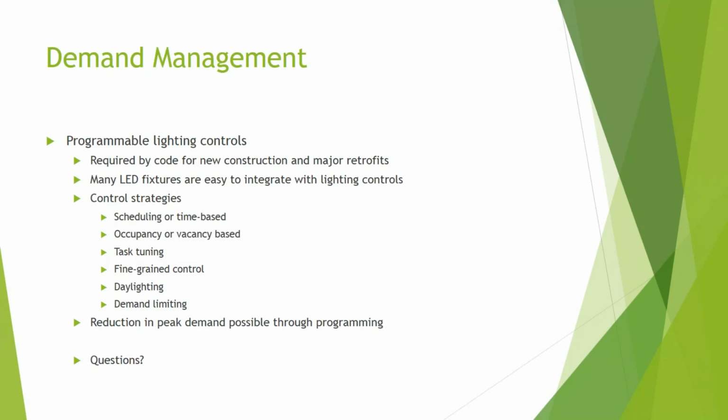Perfect. So, as Mike mentioned, we are seeing more and more requirements for occupancy sensing, programmable lighting controls. They are now required by code for new construction and major retrofits in most parts of the country, certainly here in Southern Nevada, where as of February 4th, we are on the 2018 International Energy Conservation Code.